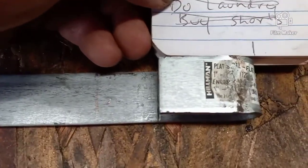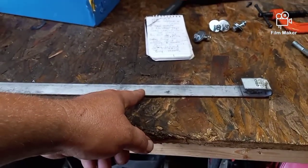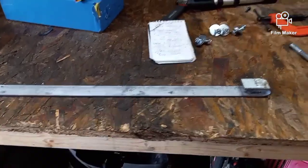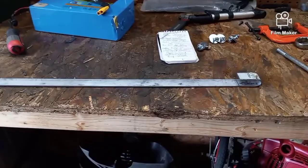You see the mark right there? It's that wide. And it's the same width on this side. So those are going to match. And I'm going to use my angle grinder, and I'm going to get my tape measure, and I'm going to figure out the length, and I'm going to cut it with the angle grinder. I'll show you how easy that is. And now I've got two straps, and you saw how fast that took. I don't know, 2-3 minutes.